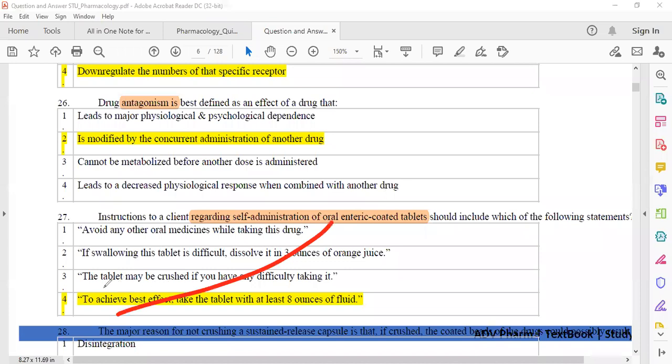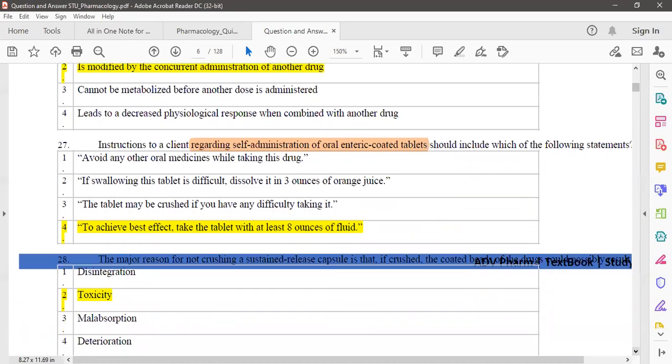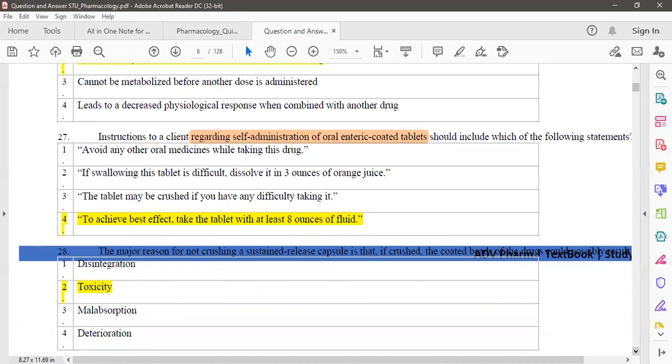They said, achieve the best effect if the tablet is taken with 8 ounces of fluid. So the tablet's outer layer has a thin film. It protects the tablet from being digested in the stomach, right? But it is good to take with 8 ounces of water or fluid. What next? They said the major reason for not crushing a sustained release capsule is that if the coated tablet is broken down, what happens? It increases the toxicity. So why should it not be crushed? Because of toxicity.